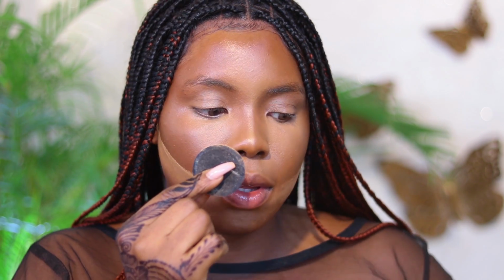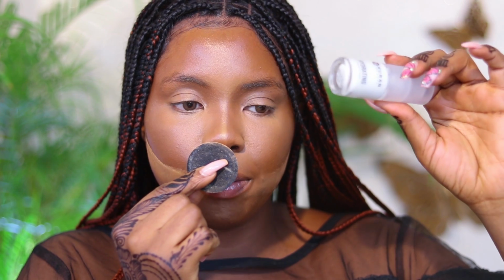And it's blending so easily. This is not even a beauty blender. Can you see how neat it is? It has the same scent as the primer. I just perceived it now.